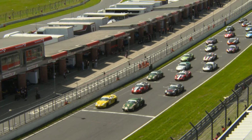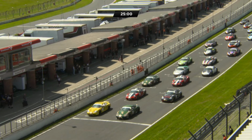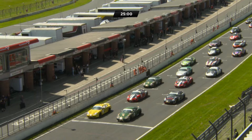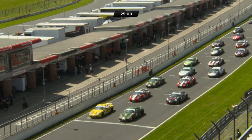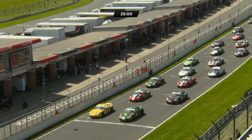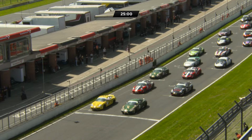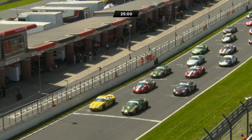So the last few rows of the grid are just coming into position now. And penultimate row is into position. The final row of the grid comes into position. 25 minutes are on the clock. The green flag is waved at the tail end of the field, and we're about to get round 3 of the 2023 Porsche Club Championship with Pirelli underway here at Brands Hatch.